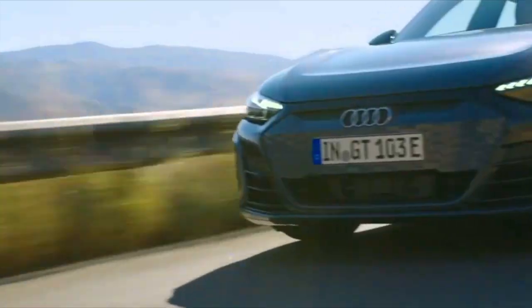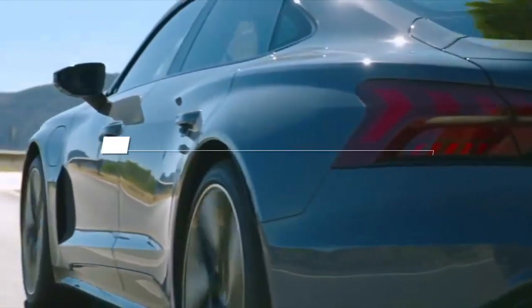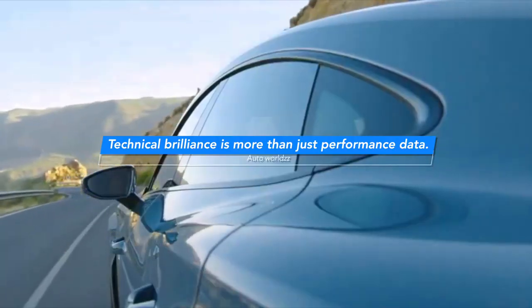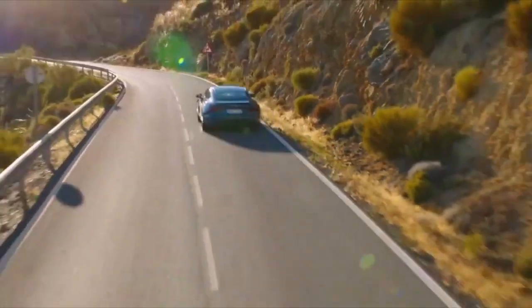At the front, we still have our Audi face. We still have our single frame. On the side, in the general proportion, we still emphasize the quattro and the low center of gravity and a very puristic design, very typical for Audi.